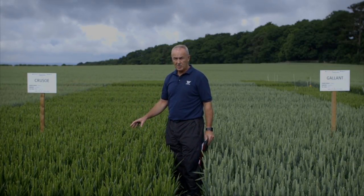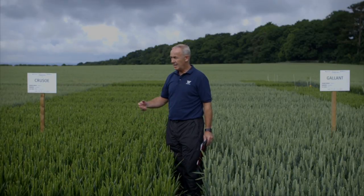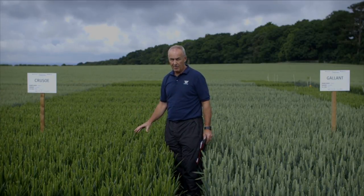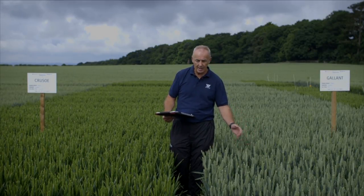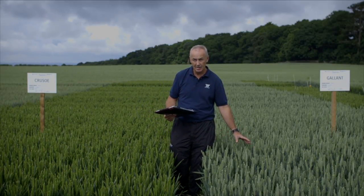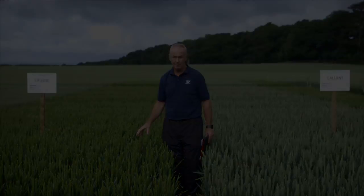But for the true professional milling wheat grower, he's very likely to have Crusoe in the pick, mainly because of that protein advantage. It's a little bit off the pace for yield. It's 3% behind Skyfall for yield, so not quite up there with the very best. Interestingly, Gallant is 1% behind Crusoe for treated yield. When you look at the untreated yield, it's 17% behind Crusoe. So that very much identifies Crusoe's superior disease ratings.